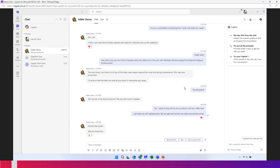So Lee uses Copilot within any Teams chat to summarize up to 30 days of chat content prior to the last message in a given thread. So Copilot uses only the single chat thread as source content for responses and can't reference other chat or data types, for example, meeting transcripts, emails, and files. So at the bottom of the Copilot, we're going to select highlights from the past day.